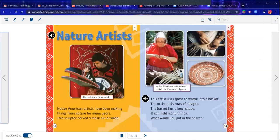Let's look at page 32. How is that mask made? What was used to make that mask? Do you remember? The mask was carved from wood. That is correct. Let's look at page 33. What thing from nature is the woman in the photograph using to weave a basket? That is grass. She's using grass to make those baskets. That's a natural resource.